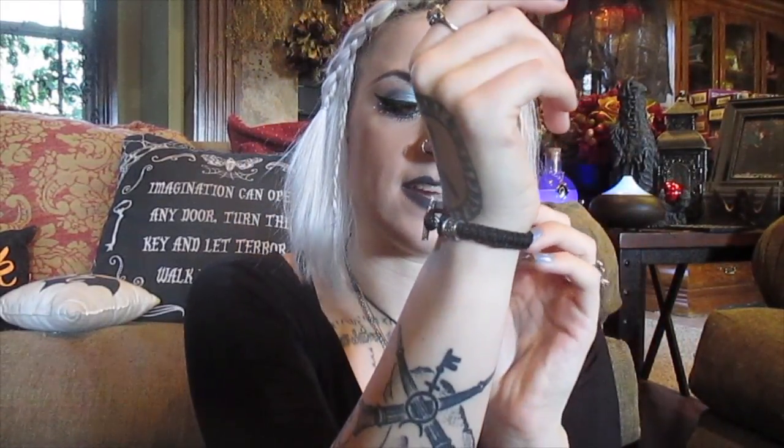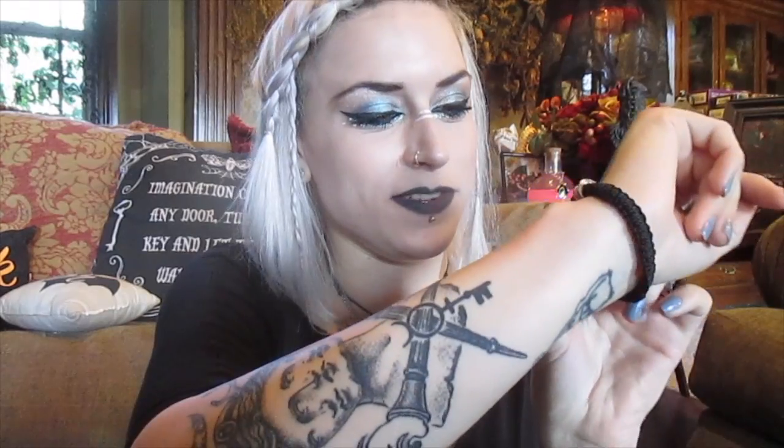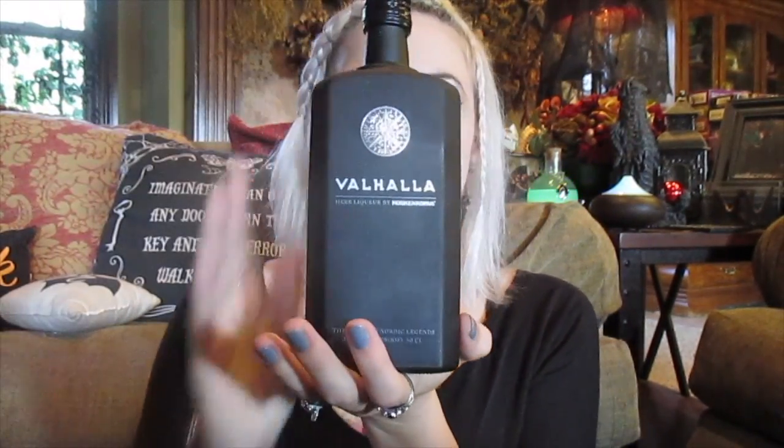And they have Celtic knotwork on this. The lady who sold this to me told me it was a troll cross, and in my head I was like, no it's not, but that's irrelevant. But yeah, so I got this. I paid a lot for it, more than I should have, but Iceland, you only get to go there so often. So the next thing I purchased is this Valhalla, and I'm so happy I did.